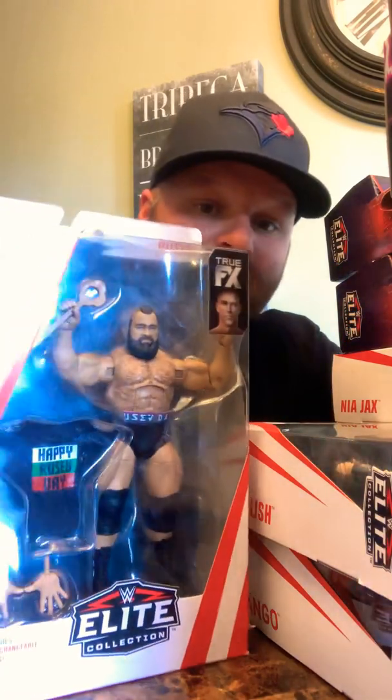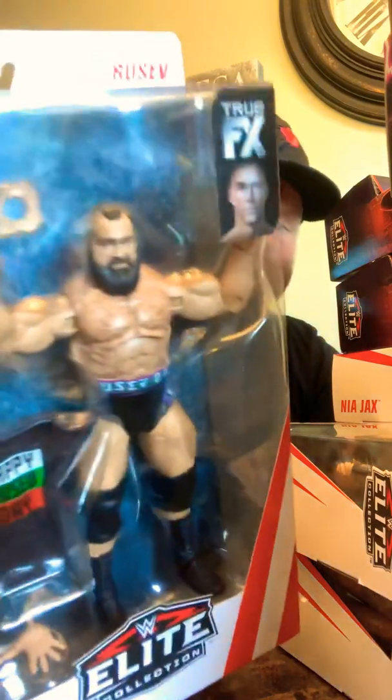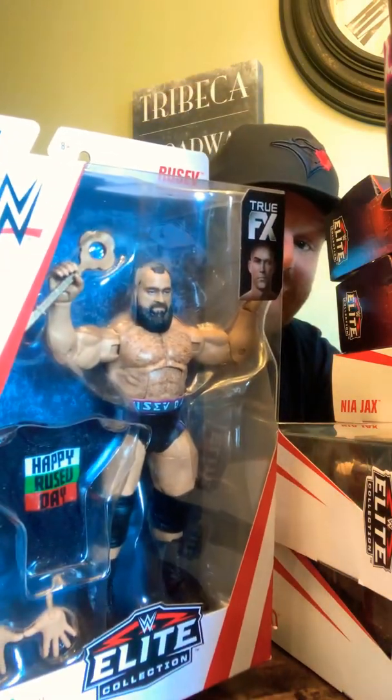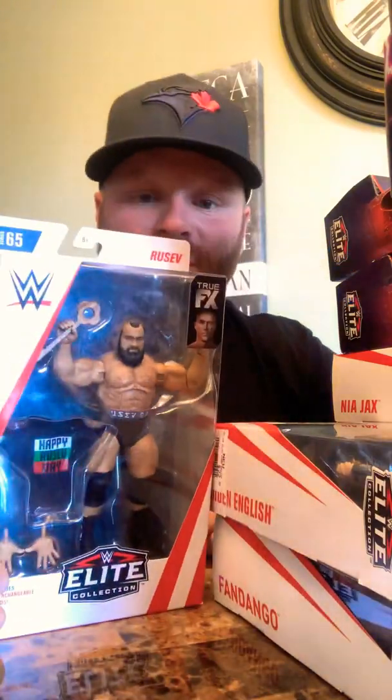And speaking of Aiden English, we have his buddy Rusev here. This is the last Rusev figure that came out since he's been out of action for a while. Super cool figure, pretty bulky. I don't know if I like the head scan, but overall it's pretty sweet.